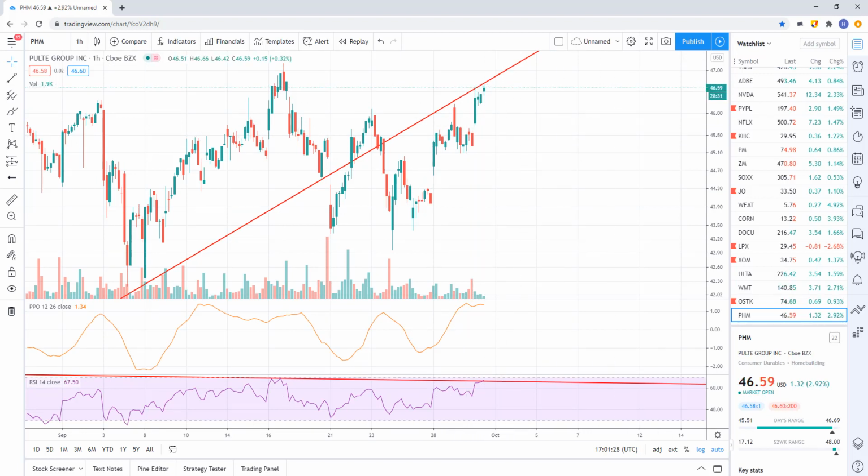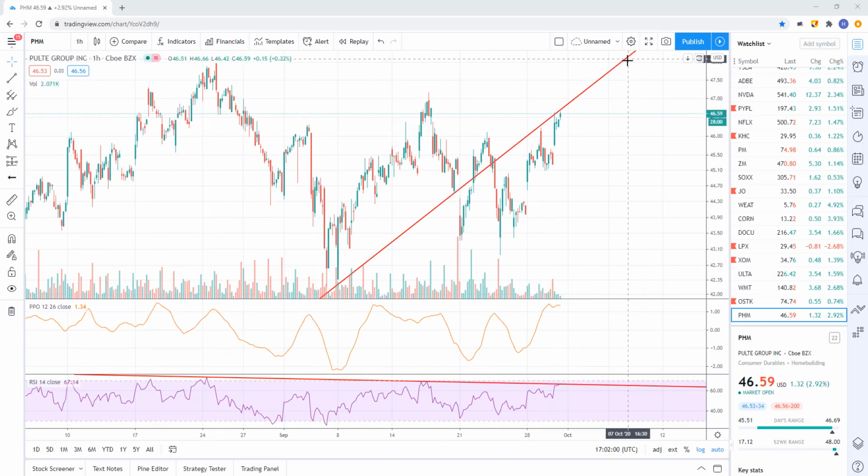I might take a small position on this one right here. Looks good to me. Okay, took my position there, short on PHM. And so what do I expect of this one? Well, it could continue to sit there and do this back test action, but I do expect eventually it will roll over.